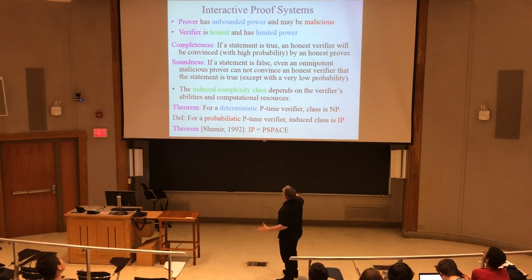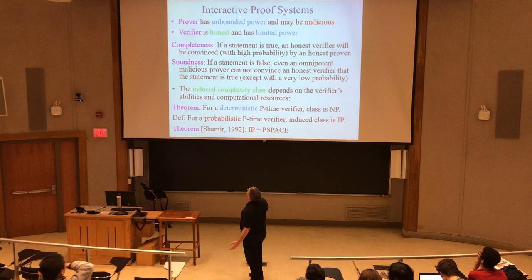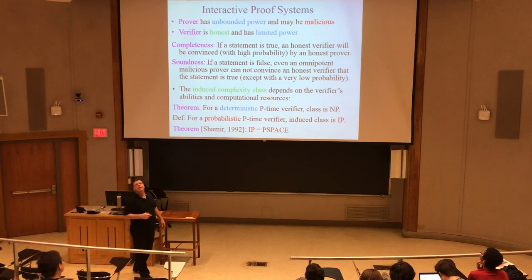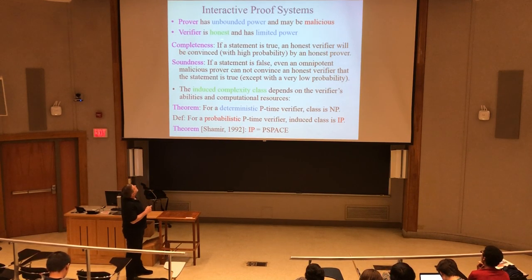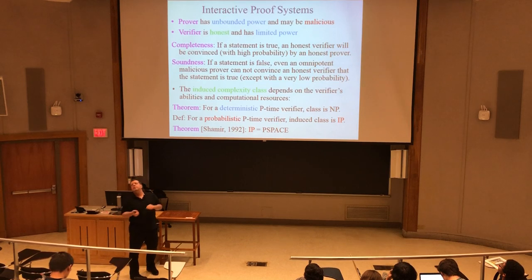So it depends on the computation power of the prover and the verifier. The prover is the plane, the verifier is the ground station, right? So the prover could have unbounded power, literally infinite computation power, could be omniscient and malicious on top of being omniscient. The verifier has to be honest and can have limited power, and this still works. It's complete. If a statement is true, an honest verifier will be convinced, at least with very high probability, that the thing is true. And it's sound. If a statement is false, even an omnipotent, malicious prover cannot convince a normal, limited verifier that the thing is true if it isn't.